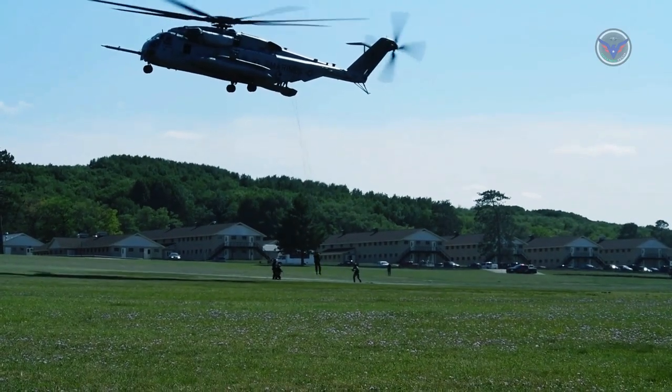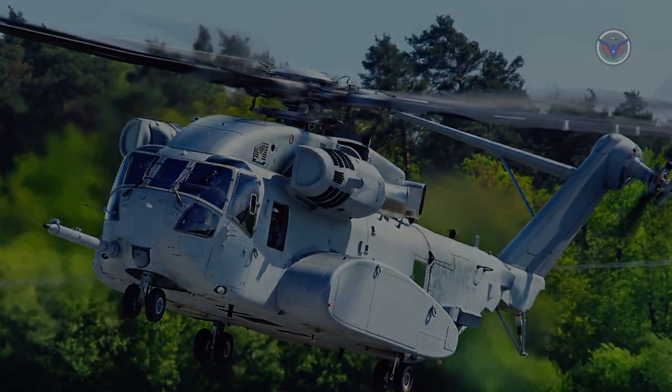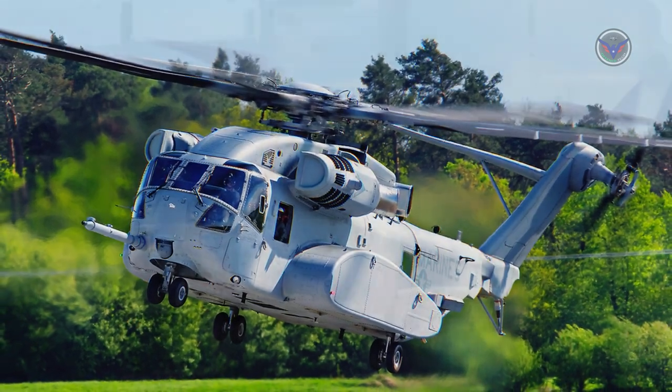The CH-53K is currently on track to provide an initial operating capability in 2019. The USMC's procurement objective is 200 helicopters.